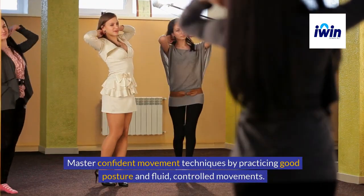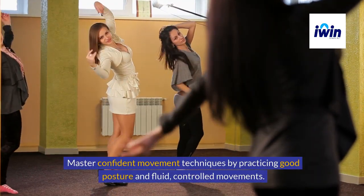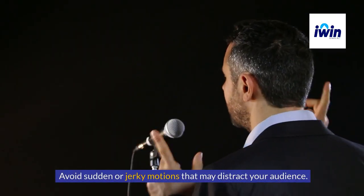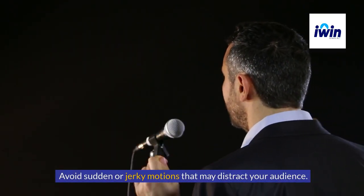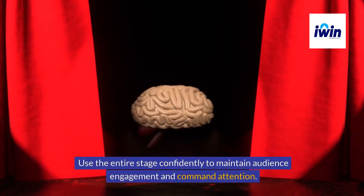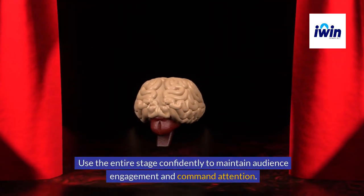Master confident movement techniques by practicing good posture and fluid, controlled movements. Avoid sudden or jerky motions that may distract your audience. Use the entire stage confidently to maintain audience engagement and command attention.